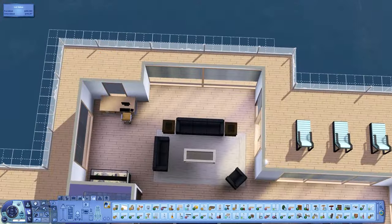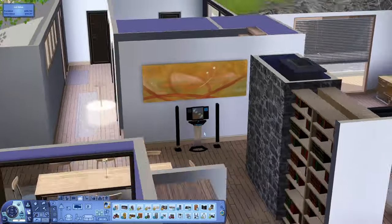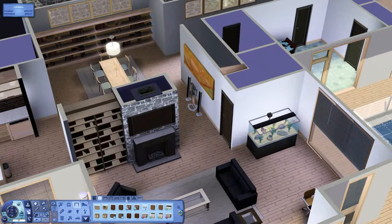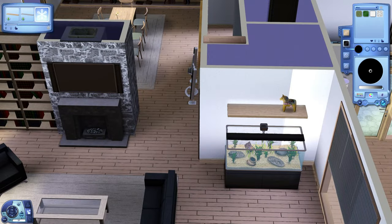Anyway, there's the office area. I left that little nook there in the living room for a little office space. So there's a desk with a computer, also a fish tank, and that's it. So that's your office. Oh, a shelf too with the yellow horse.